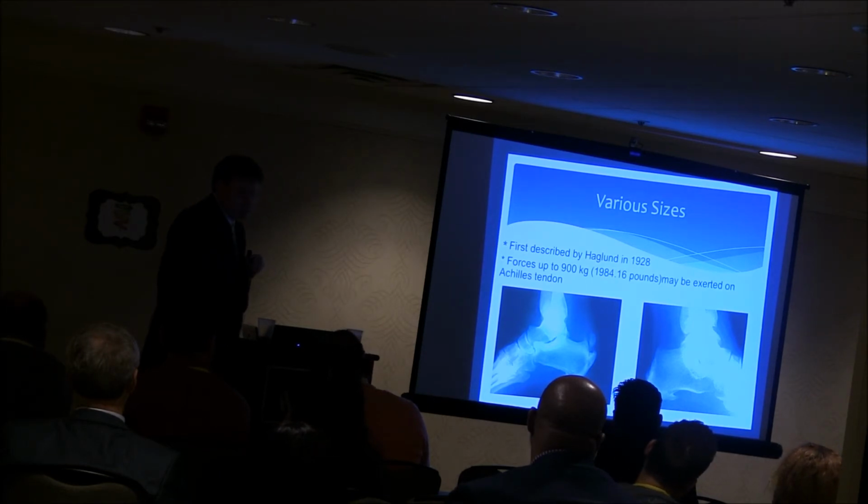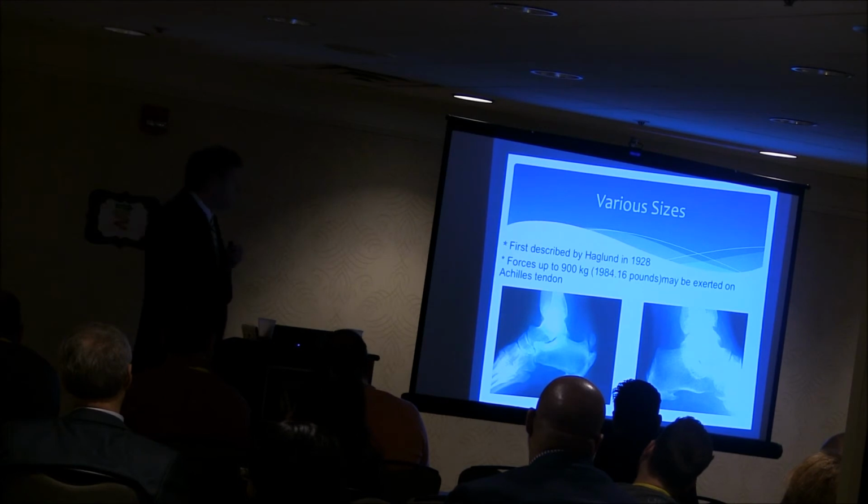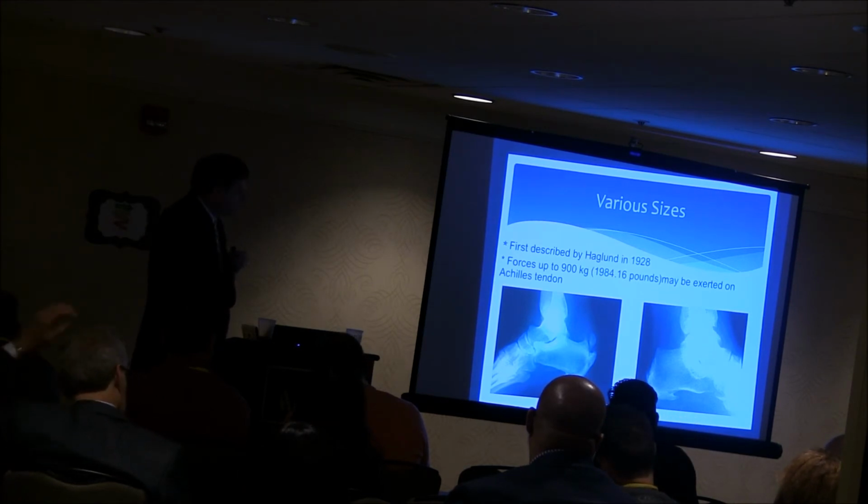So if you're looking at the various sizes, it was first described by Haglund in 1928. And you know, people put tons, literally tons of weight on their feet. And obviously, if you're looking at the forces, you're looking at about a ton of weight.